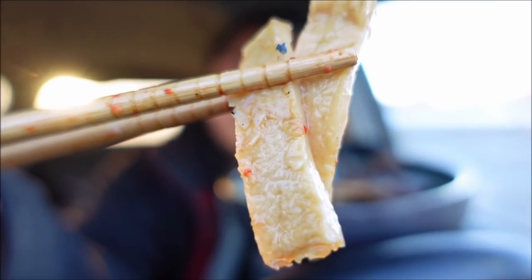Here's some of the tofu pieces. Actually, this is tofu fish. I think it's like fish and tofu mixed. And it's pressed, so it's like this.